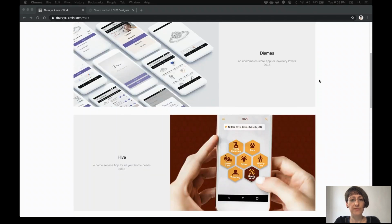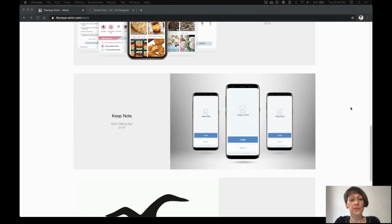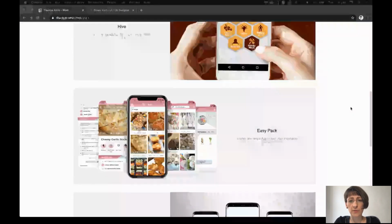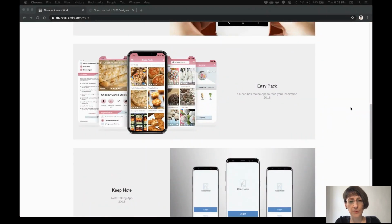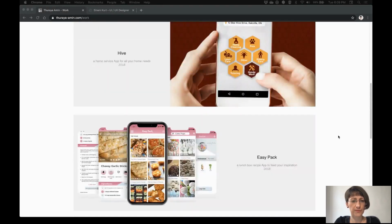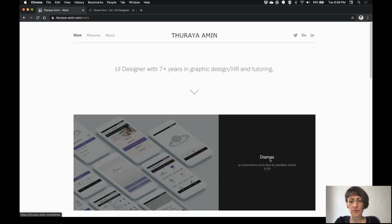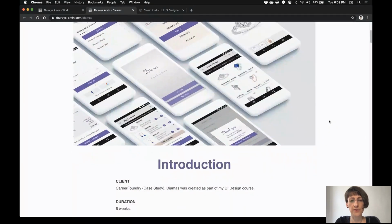There might be a little bit of dispersity in terms of how these projects are presented. Maybe a little bit of consistency would be useful. Although I see very different projects: some e-commerce, a home service app, something related to food, and a note-taking app. And then I see user psychology analysis, which immediately throws me off a little bit, like maybe this is not really a UI designer portfolio, but a UX portfolio. But let's go into each one of these and see what it takes. I tend to open portfolio projects in tabs so that I can navigate through them and then close the ones that I'm not so interested in.